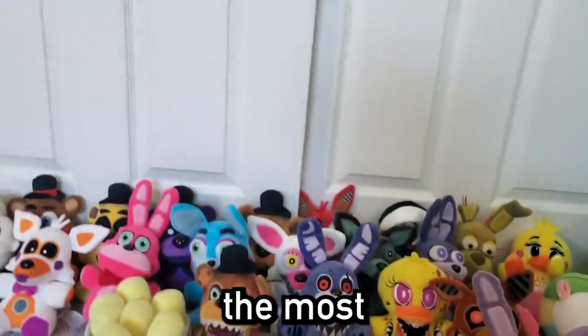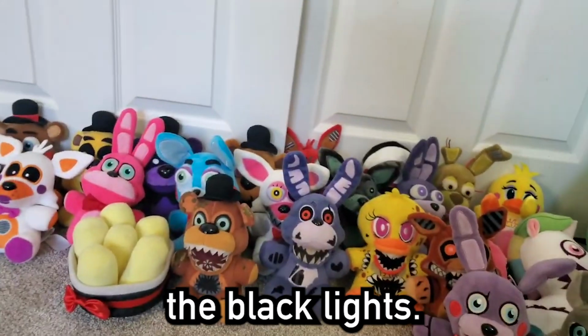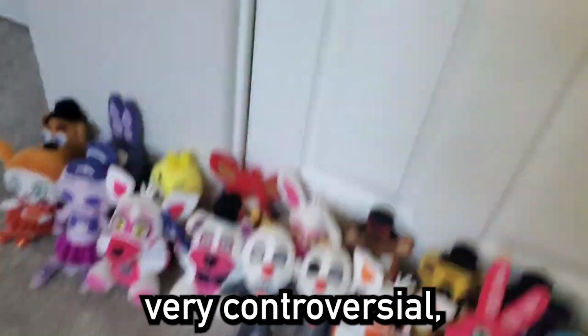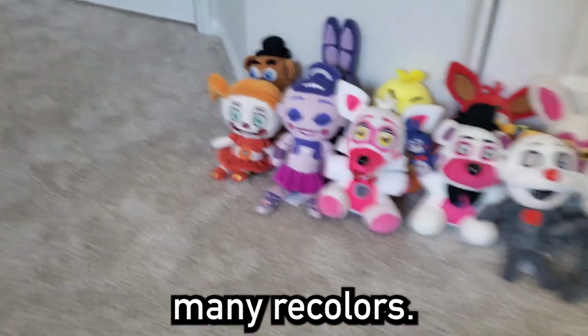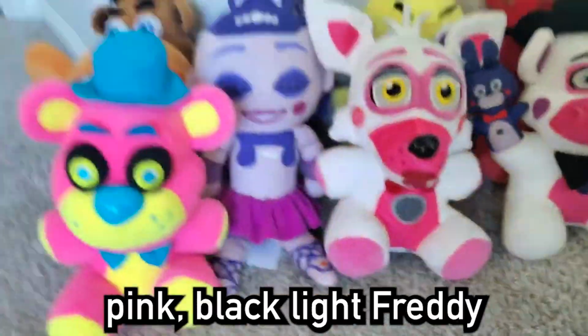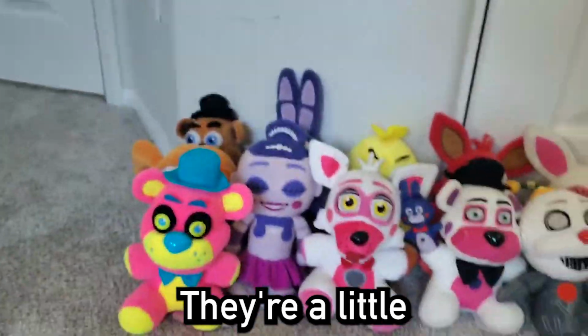Then after that, I'd say the most controversial wave, the Blacklights. They were hated by most people when they came out, but then people sort of liked them, so they're very controversial, I would say, with many, many recolors. So first of all, we have pink Blacklight Freddy. Mine are a little floppy, they're a little hard to stand.